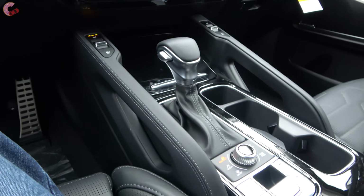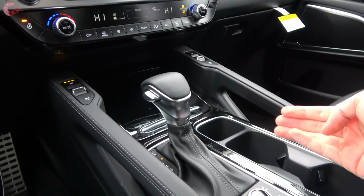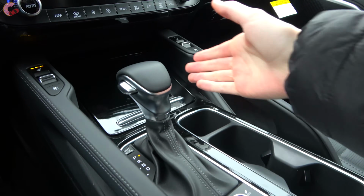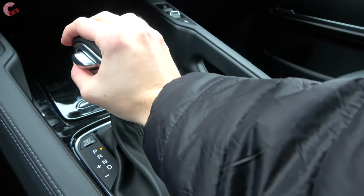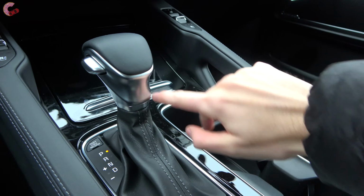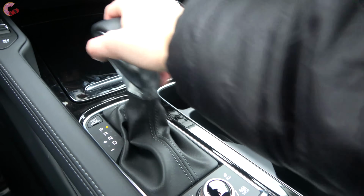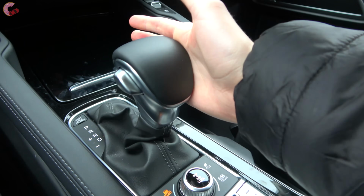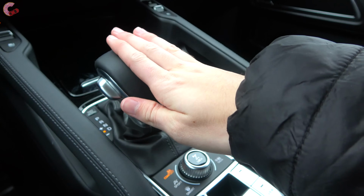Now, Kia was able to give you all that storage space without having to go to an electronic shifter like some of the rivals have gone to. So this is very simple to use, of course, and I really want to commend them. This is real aluminum all through here, so it just feels fantastic in the hand. But anyways, of course, you just pull back for drive. You can bump over here to the left to shift manually, but you're not going to find paddle shifters on any Telluride.